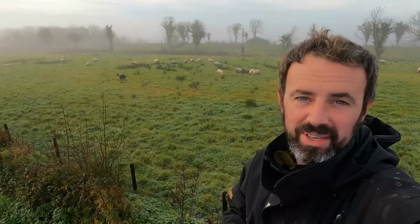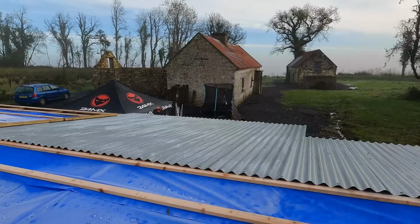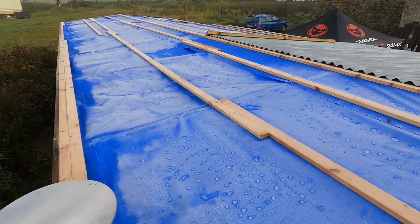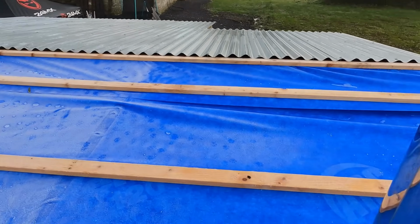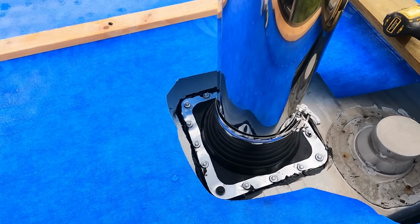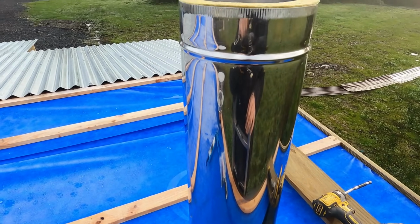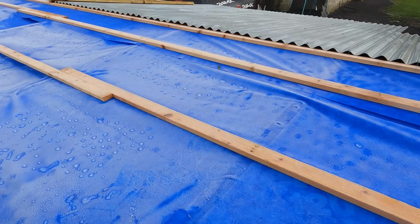Here we are in the misty morning, just me and the sheep. They're all wondering what's that crazy man doing. But you can see the frost now. Yeah, it's cold. I'm covered in silicone. But there we go. There's the manifold section on for the twin wall. So we are 3 foot above. Apparently that was the right bit.